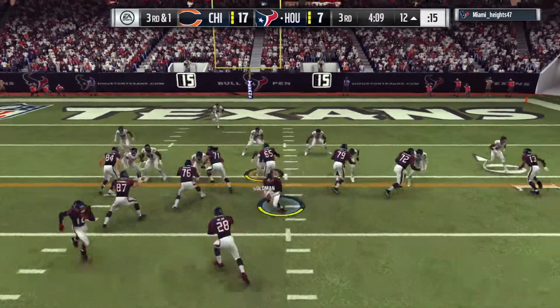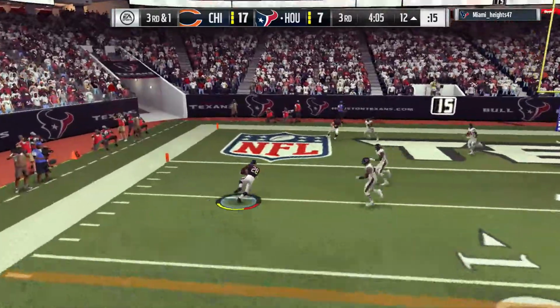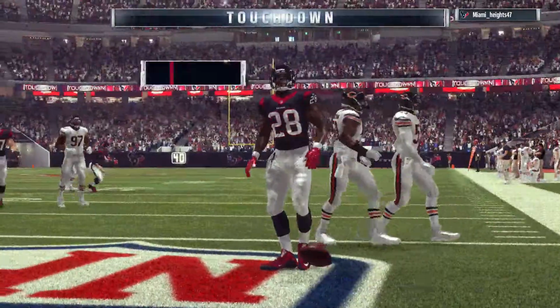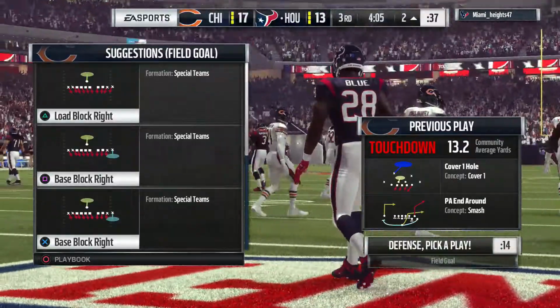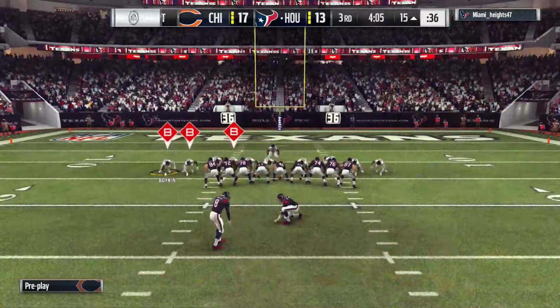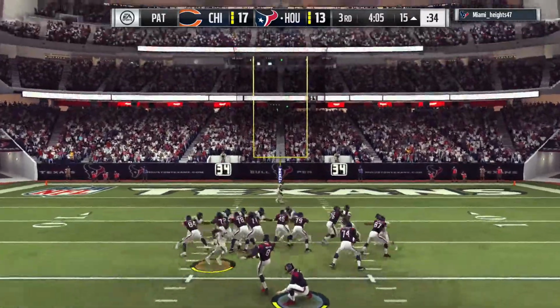Here we go. Now the backup, Savage, out to his left. Drops it to Blue, complete. And he's in. Touchdown, Houston. Alfred Blue, an 11-yard touchdown. And the Texans have cut it to within a score.